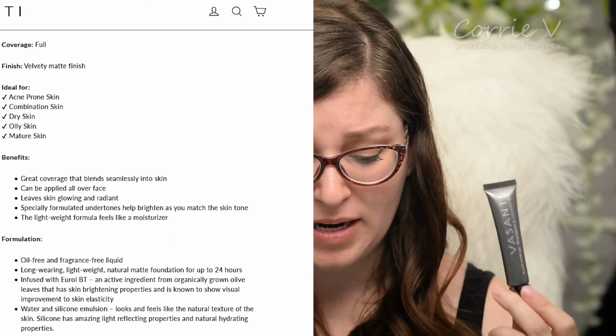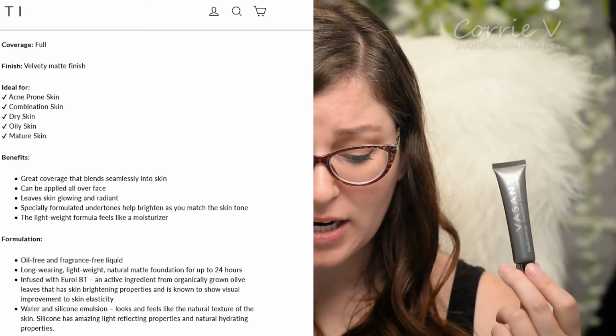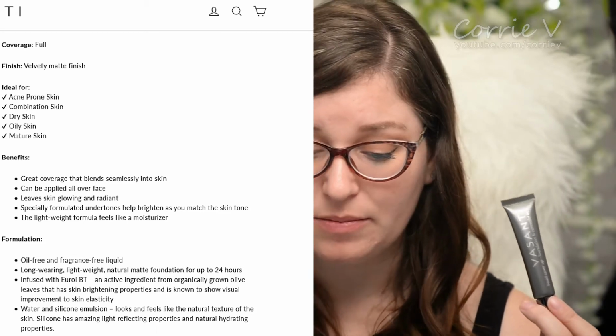Anyway, on the website, they say you get a full coverage and it's velvety matte finish. But on the same website, it also says it'll leave your skin glowing and radiant, and it's a lightweight formula that feels like a moisturizer, and that it's buildable. So I'm getting a bit of mixed messaging here from the product. I guess you can get full coverage if you build it up, and I'm not too sure if you get a velvety matte finish or a radiant glow. I'm guessing you get a matte glow, a velvet glow.